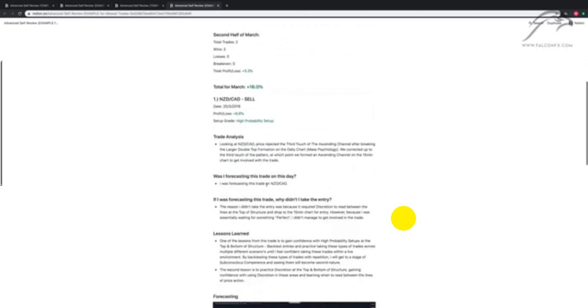You've got your analysis. Was I forecasting this trade on this day? I was forecasting on New Zealand CAD. If I was forecasting this trade, why didn't I take the entry? Well, this is the reason. The reason I didn't take the entry was because it required discretion to read between the lines at the top of the structure and drop to the 15-minute chart for the entry. However, because I was essentially waiting for something perfect, in that perfectionist mindset, I didn't manage to get involved in the trade. It's important that you understand this to see, are you doing this over and over again?